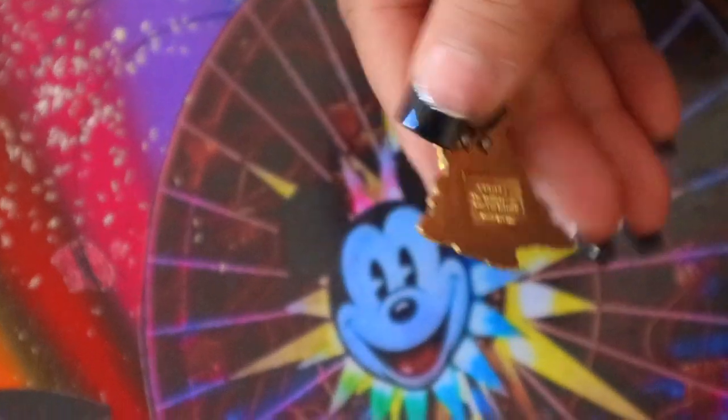Definitely. Got like a volcano on his head. Yeah, he definitely reminds me of something that I would see inside Trader Sam's. Yeah. Ooh, this one, you're gonna love this one. Let me see. Oh, that one's super cute. Tower of Terror, and it actually moves up and down.